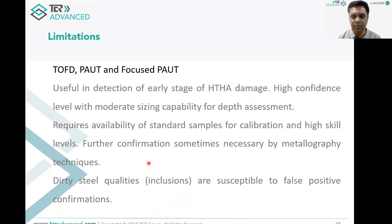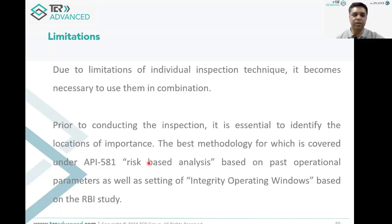They are very sensitive. They are very good, but at the same time, they are also detecting something which is not being detected or should not be detected, and then we get confused by these results. So due to the limitations of individual inspection techniques, it is very necessary to use them in combination, not one. Prior to conducting the inspection, it is essential to identify the locations of importance. The best methodology for which is described in API 581 risk-based analysis based on past operational parameters, as well as setting the integrity operating windows based on the RBI study.